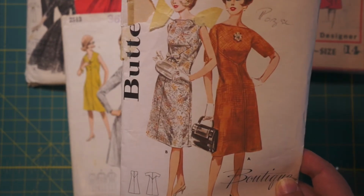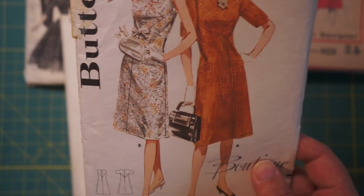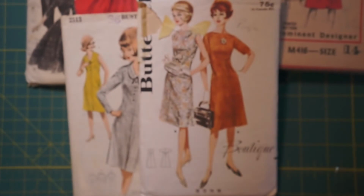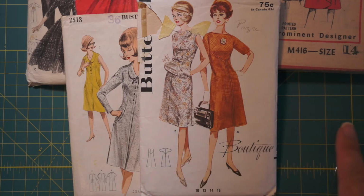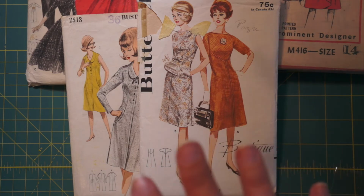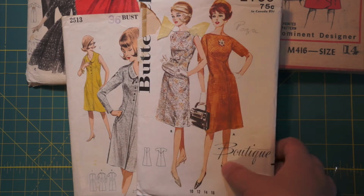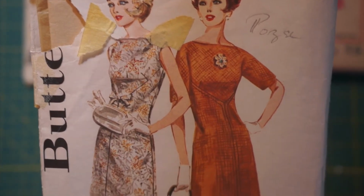I obviously like it, which means I have to make it at some point. For some reason, agonizing over which 4 to buy, and then one of those 4 ending up being something I already owned, made me go back to the antique shop and just buy all the patterns. So I agonized over 4, and then I went back like a week later and bought 400. So I don't know what that says about me, but this is fabulous.